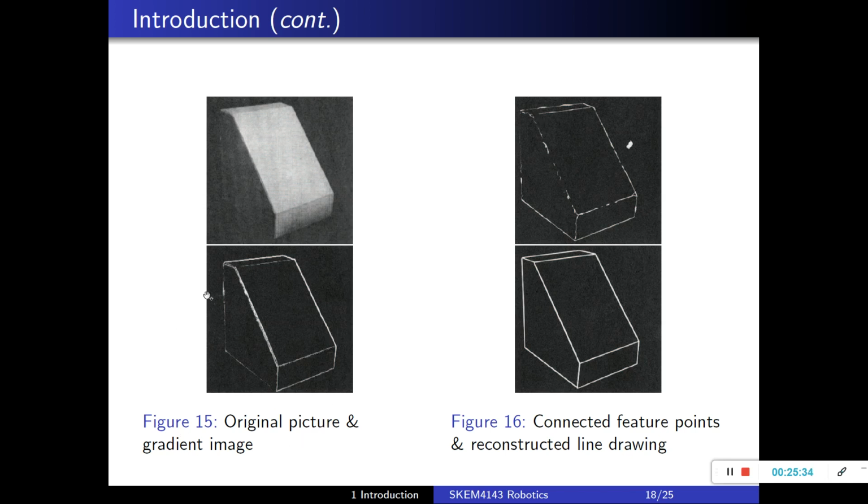From here we should get the coordinate of each point, and from here we have to construct straight lines. So that's how we get this information from this two-dimensional image. So this is three-dimensional information.